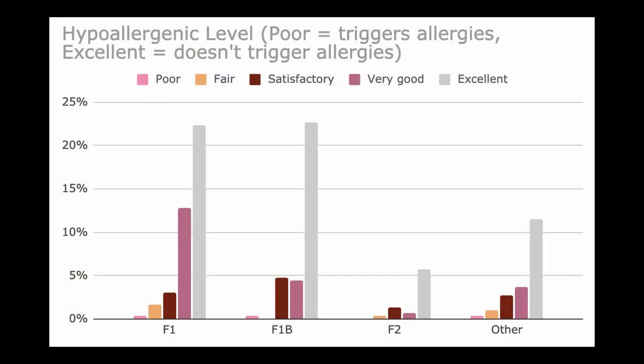Now let's look at how hypoallergenic each generation of golden doodle tends to be. In this graph, poor means that allergies are always triggered in their humans, while excellent means allergies are never triggered. So in regards to F1 golden doodles, looking at the gray and mauve bars again, most parents rated their F1 golden doodle as excellent and very good.